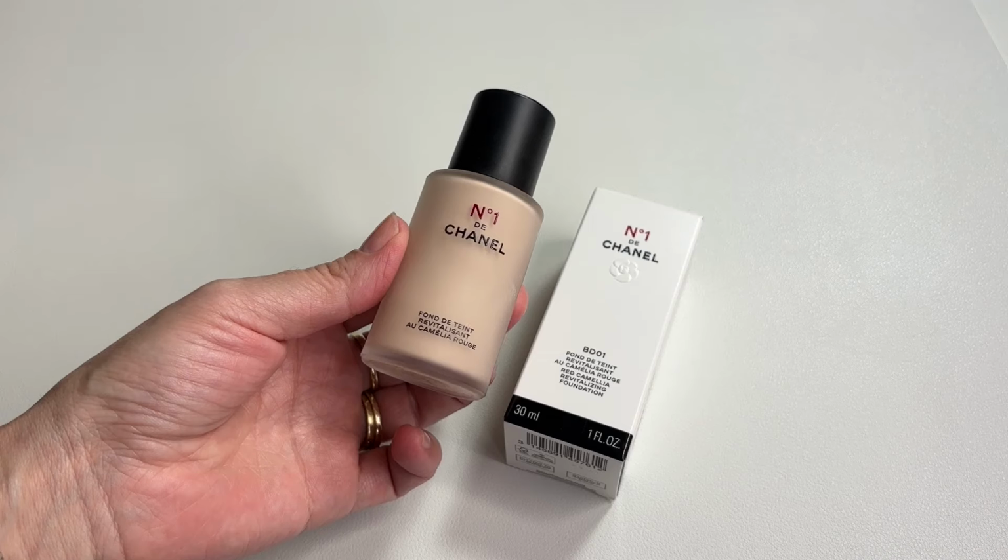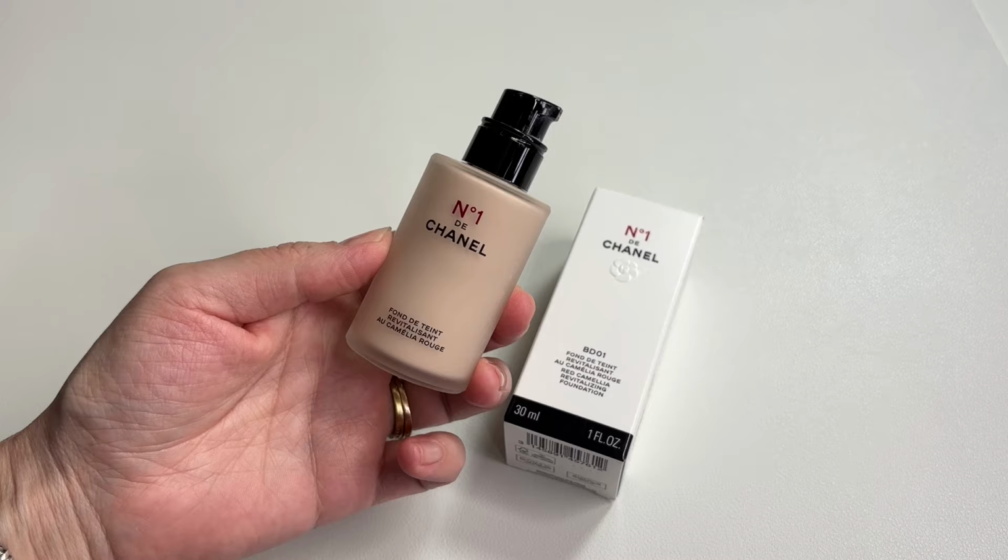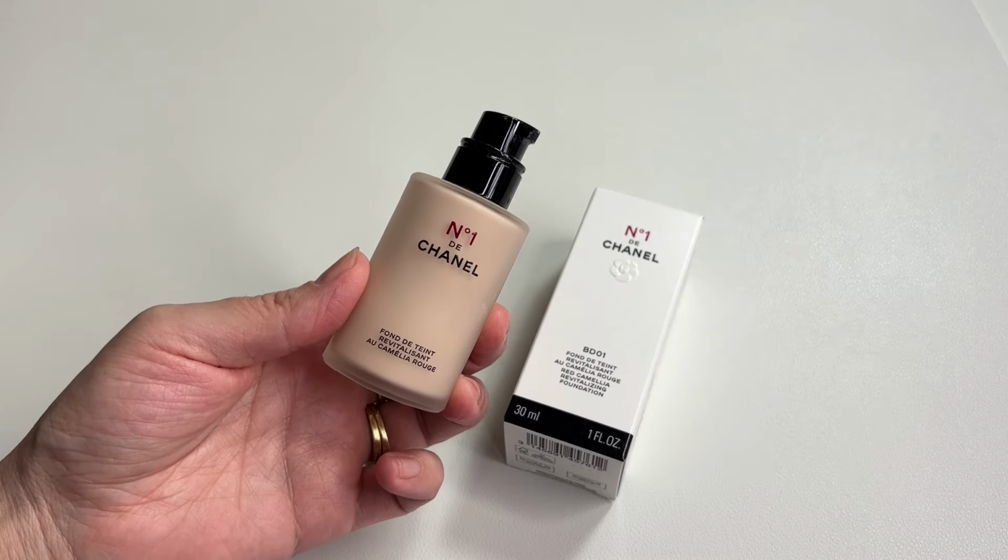Now let this sit a bit to make sure that it goes into the skin. You can see now how the glowiness and the oiliness kind of disappears. So let's move on to this foundation. I have been trying this foundation for a long time. I'm talking about the No. 1 by Chanel. And I have some thoughts on it.